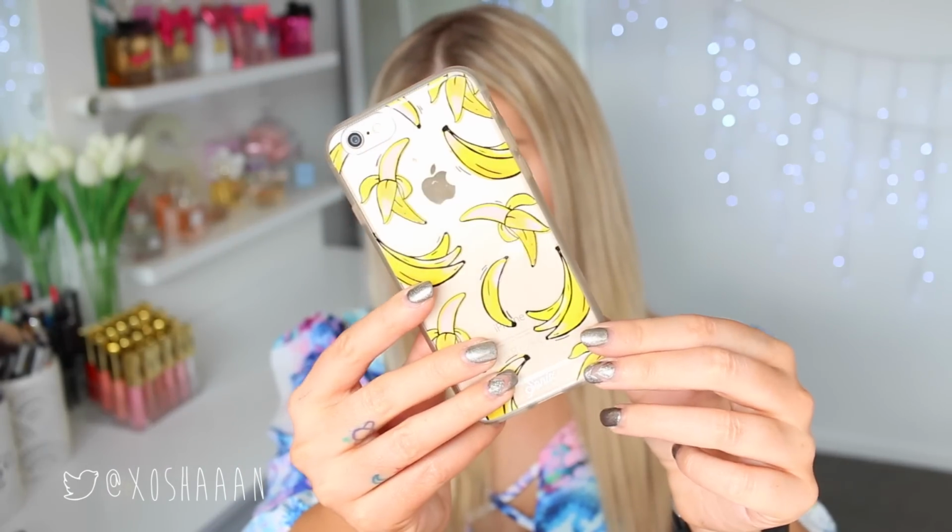So the first thing is this phone case. I thought I'd show you the phone case because people always ask me where I get my phone cases from, because I quite often have cute little funky ones. Benefit Cosmetics actually bought me an amazing one for my birthday, but it's really, really fancy, so I use these ones day to day, and then I save the fancy one for special occasions. This one is just way too cute though, I'm obsessed with it.